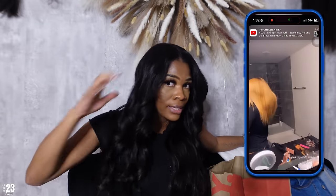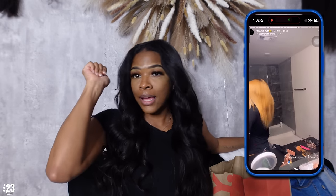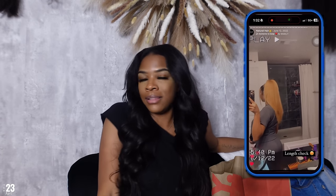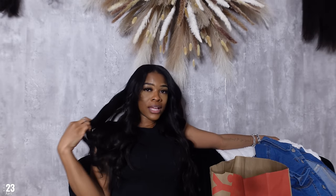When I first dyed it, it definitely was giving grown woman, classy, sophisticated, you know, it's still real cute. But I just feel like I'm a blonde girl at heart. Like, I don't know what else to say. I would definitely throw on a little quick black wig or sew-in from now on, but I just miss my real hair being blonde.